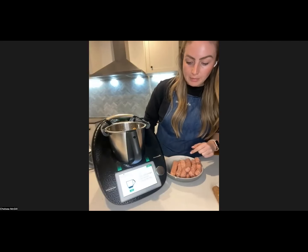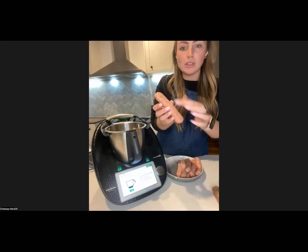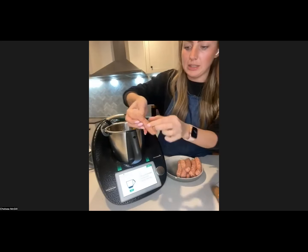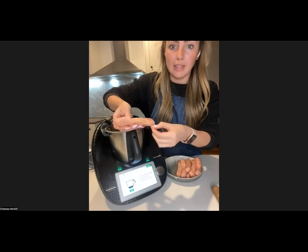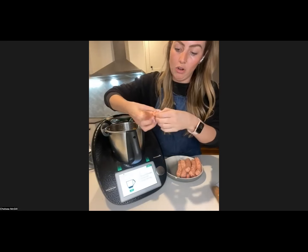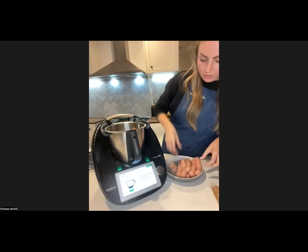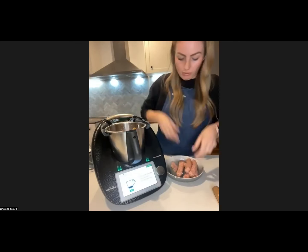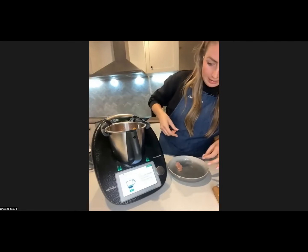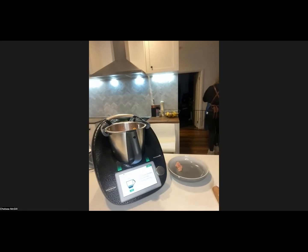So then it wants 500 grams of pork sausages removed from casings. So I've just bought a packet of the Woolies pork sausages. If you run a knife down the front, then that casing just, you can see me doing that, peels away like this. And you literally just peel that sausage casing off like that, and then you've got your pork mince here. So we're going to go in with 500 grams. I've got 600 grams because that's what came in a packet. So I'm not going to waste that last one. I am just going to do that little bit extra. I'm just going to wash my hands.